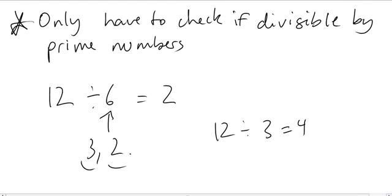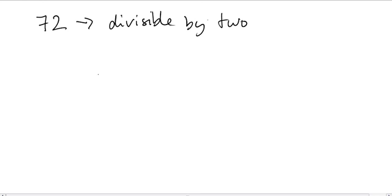Let's do a couple of examples. If I tell you, for example, the number 72. Let's see. It is divisible by 2. So this is not prime. That's an easy one.